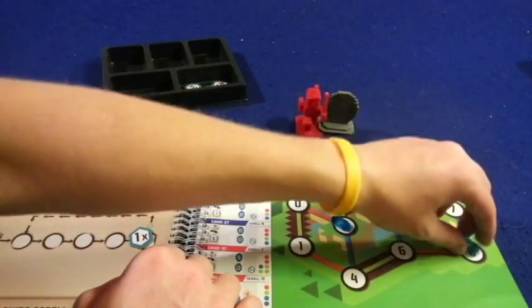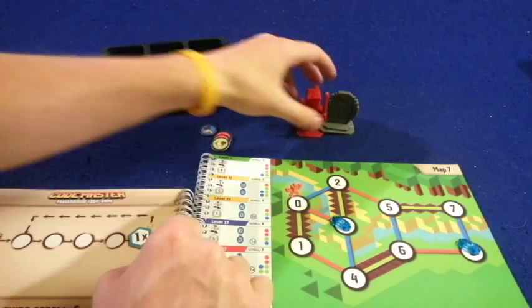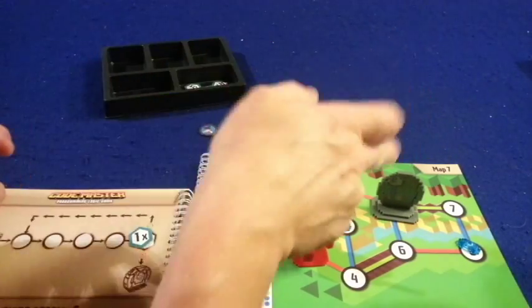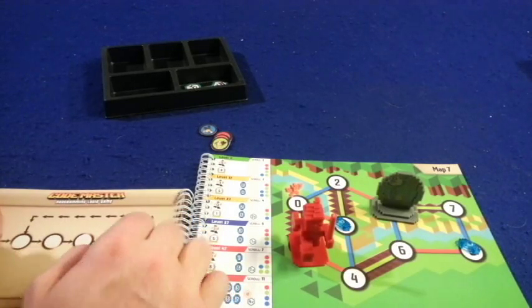So we'll set up 3 and 8. I start on the 1, and then this starts on the 5. So I need to make my way to that portal, collect both gems, and hopefully I can do that.